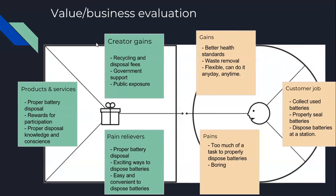So with our solution, the product and service that we're providing is proper battery disposal, rewards for their engagement with the system, and also more knowledge about what they're doing and what they're providing to the environment. The pain relievers for the customers are, again, proper battery disposal, but also more exciting and engaging ways to dispose of batteries, and also easy and convenient because the stations are located in a variety of places. And as far as the creator gains go, we get profit through the recycling and disposal fees from the recycling plants. We also can get government support for the program, and we get public exposure, meaning a lot more people will participate in the system.